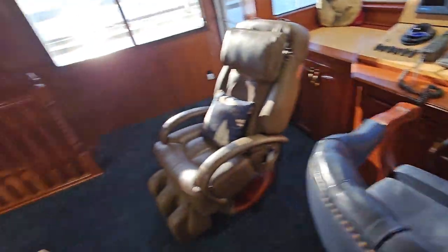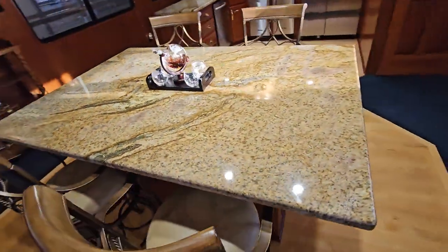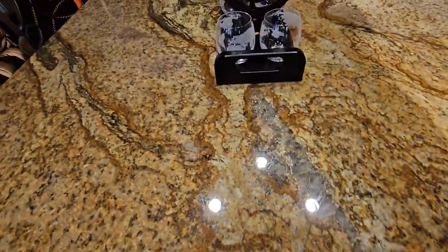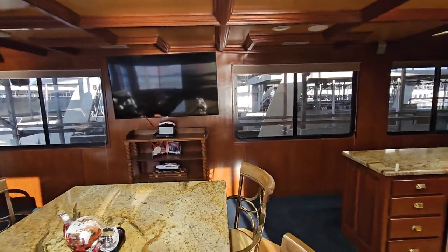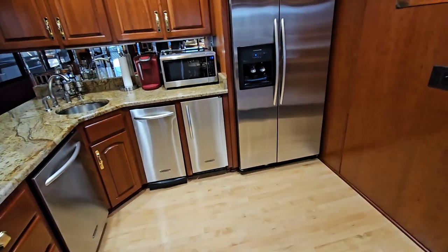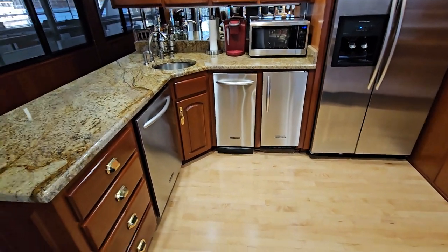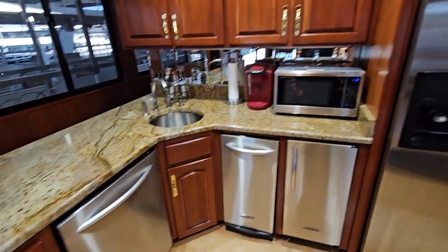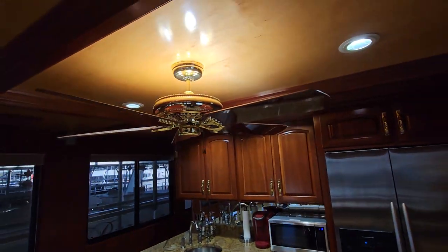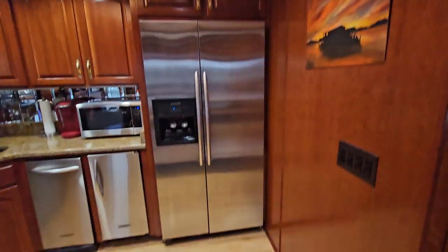And there's your helm. Then we have an absolutely beautiful table here with all granite countertop. The beauty of this granite is just incredible. See all the veins and lines and sparkle. And another, I think, 65-inch TV there. And then we have the upstairs kitchen. You got another refrigerator, an ice maker, trash compactor, and dishwasher, along with a sink, microwave, coffee pot. Again, you've got the indirect lighting and ceiling fan and can lights here.